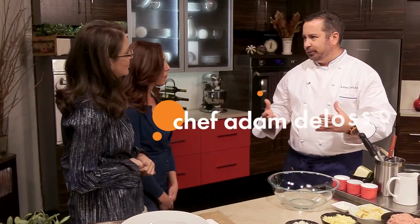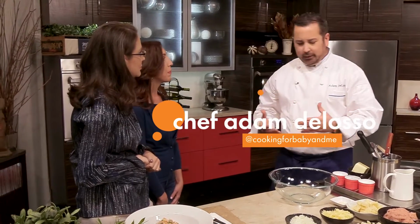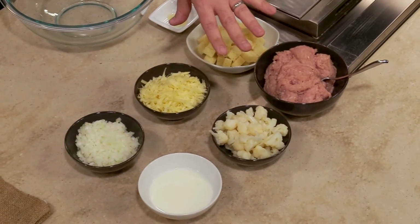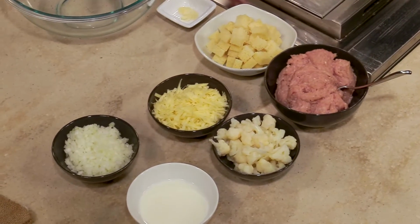My kids love meatballs. Also, the texture, but not always, you know, ground beef is what you should be eating. So we actually took some ground turkey. And then we took some cauliflower that is lightly blanched. That's little kernels of cauliflower. And then we have some cheddar cheese that we grated that we're gonna put inside there.